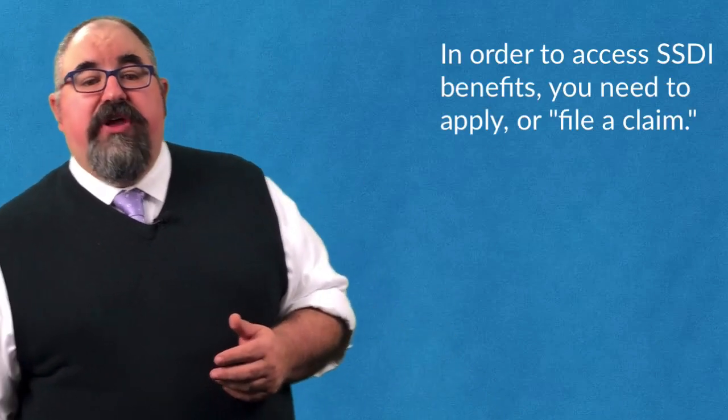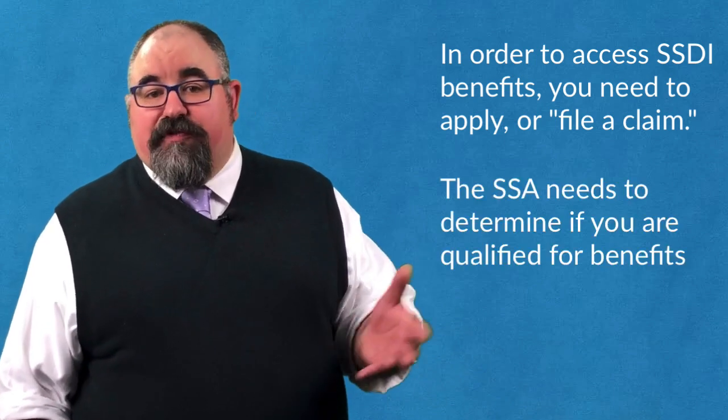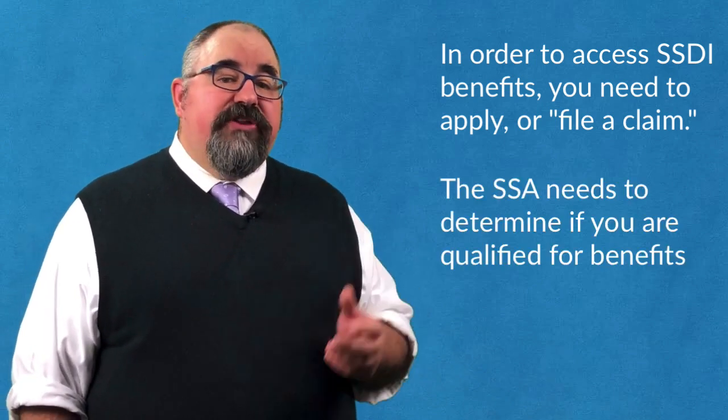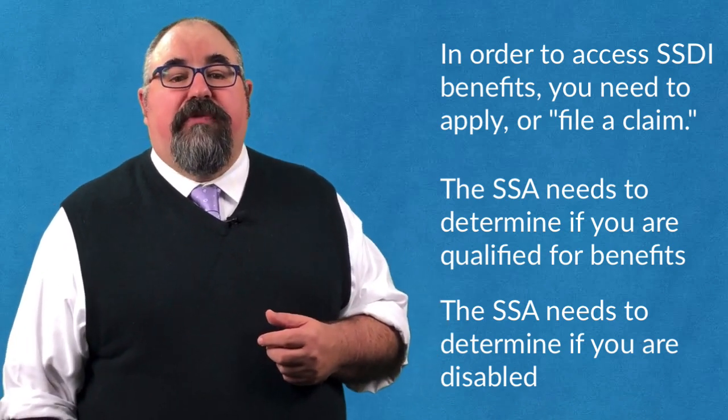By paying into Social Security, you're buying insurance from the government to help you if you ever become disabled and can't work anymore. But just having paid in doesn't guarantee that you'll receive money when you decide you need it. If a person becomes disabled, they need to file a claim for their benefits, and the Social Security Administration needs to determine if that person is qualified to get payments, and also needs to determine if they're disabled enough that they can't work to support themselves.